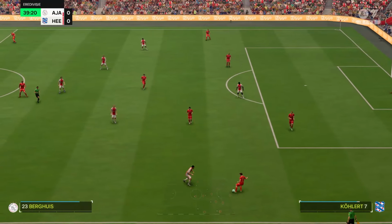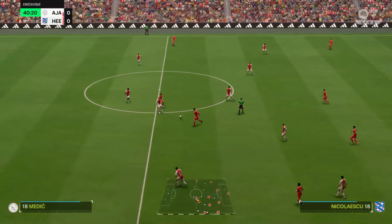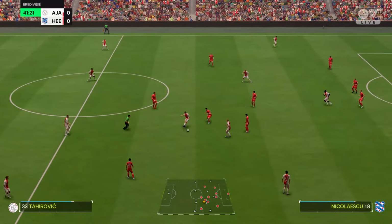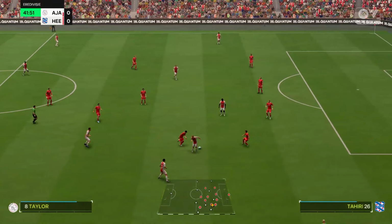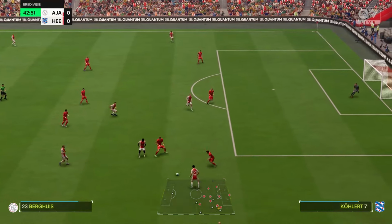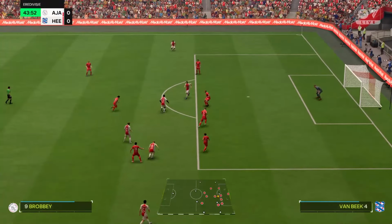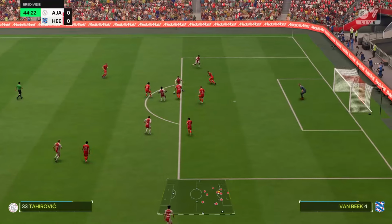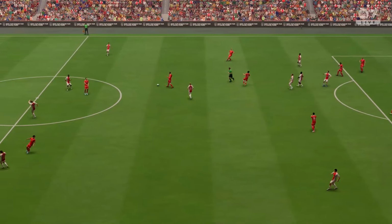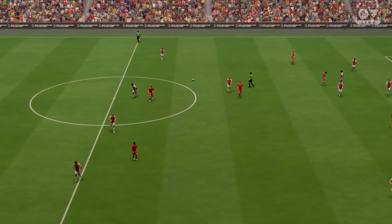Kurlert. Pavel Bochnevich. And snuffed out the danger immediately. Taylor. Here's Berghaus. A chance to whip it in. Very effective pass. Spot on with that tackle. And the whistle is sounded for half-time in this game.